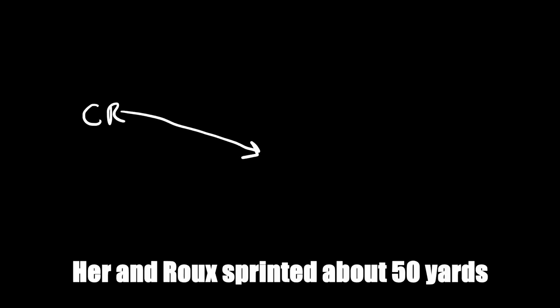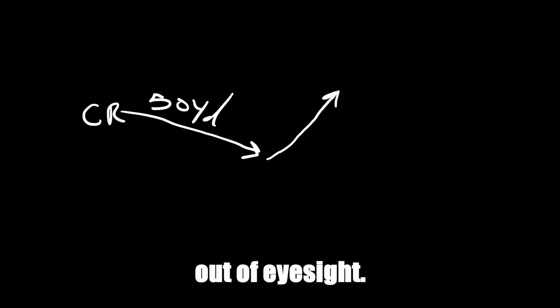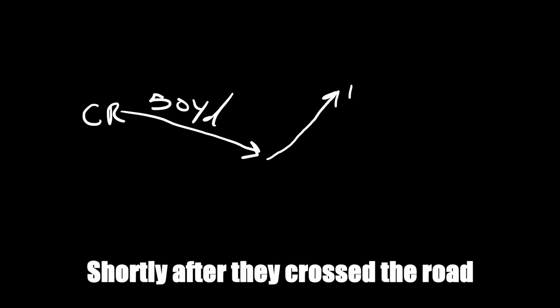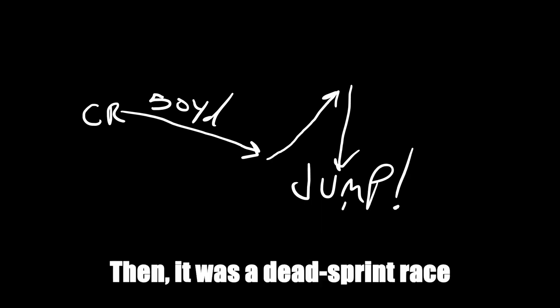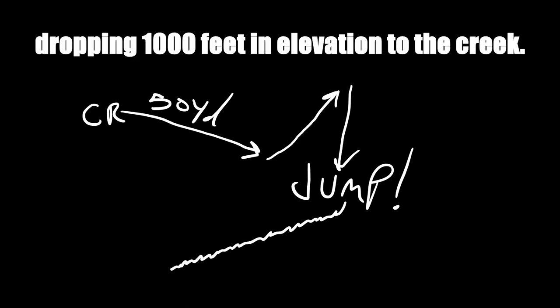Cooley was wide open too. Her and Rue sprinted about 50 yards back down the road, then shot up the bank on the uphill side out of eyesight. I parked my truck and got out, tracker in hand, to watch their every move. Shortly after they crossed the road, going back uphill, they got it jumped, and it was undeniable. Then it was a dead sprint race nearly 500 yards straight down the hill, dropping 1,000 feet in elevation to the creek.